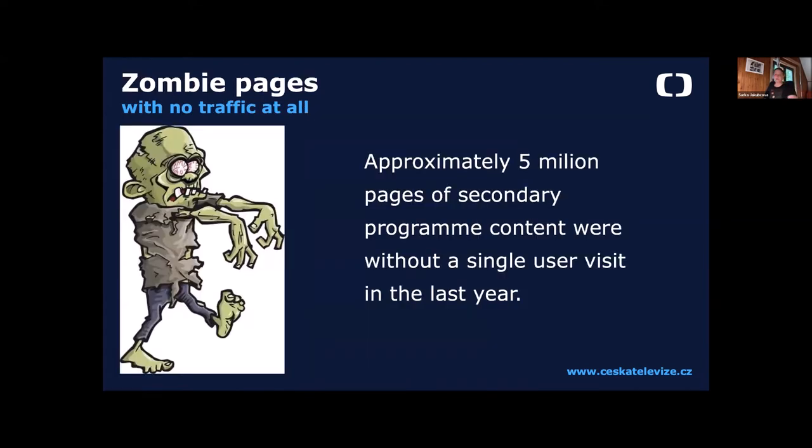And the next problem, we have found approximately 5 million zombie pages. So that's pages where nobody goes for a long time. A typical example of a zombie page was the page about who won the show's SMS contest in 2020. So this old stuff had to go away.